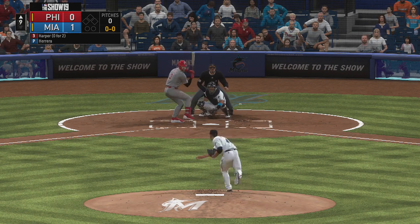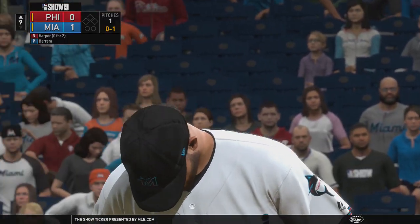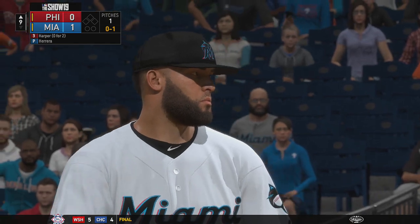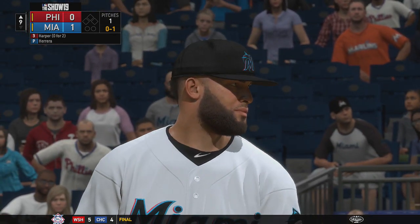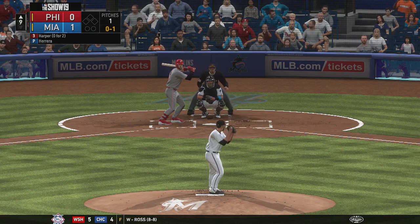Ready to deliver. Here's the first pitch. 9th inning underway now as the first pitch is taken for a called strike. Herrera is a reliever known for forcing contact. Not a huge strikeout guy most of the time, but he also doesn't issue a lot of free passes either.